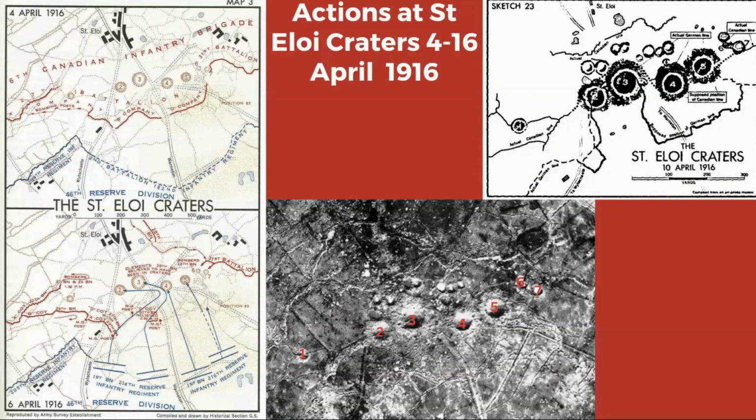There are also several cemeteries that are worth visiting in this area, such as Vormezeele, enclosures number 1, 2, and 3, which have about 130 named Canadians from the period. And that was right behind the Canadian front lines.